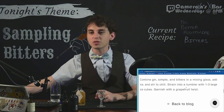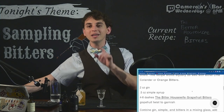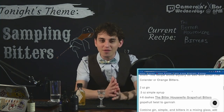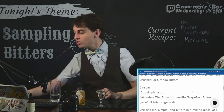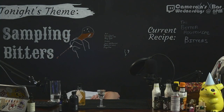Combine gin, simple, and bitters in a mixing glass. I'm going to do that and strain it all out. Great. So we're going to mix this drink. But instead of using gin, I'm even more curious to see how this tastes with something that has cucumber in it. I do have a bottle in my collection that sports cucumber. Let me go down and grab that because I've been looking for a means to use that.